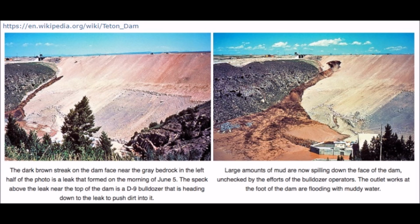And what I'm talking about breaking is something like this in the Teton Dam, where the overflow here started as just a single 1-inch crack. And you know how water works. It keeps expanding. And there's so much pressure behind this thing. It is completely full. It's 5 cubic kilometers of water behind this thing pushing on it.